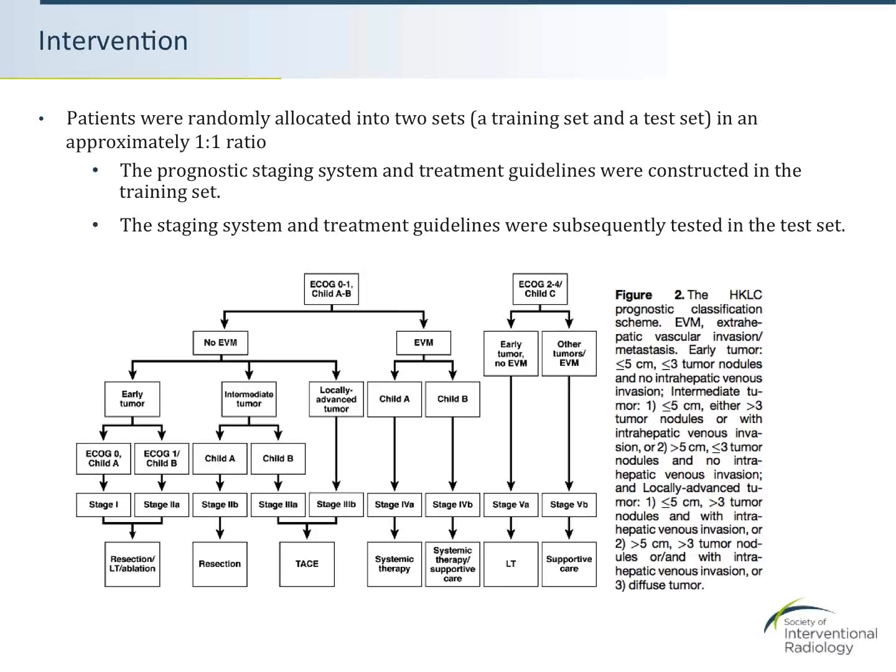So patients were allocated into two sets. There was a training set and a test set, like I said, at a 1-to-1 ratio. They came up with the prognostic staging system and the treatment guidelines on just the training set. So they used that set, gathered all the data that had been prospectively collected from 1995 to 2008, and came up with their new prognostic treatment algorithm.